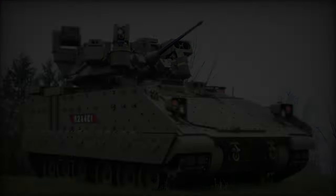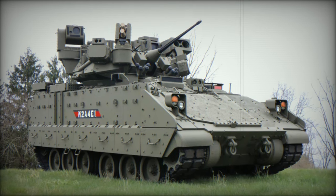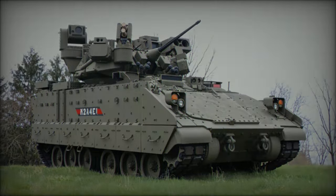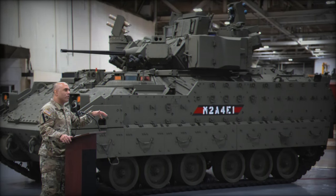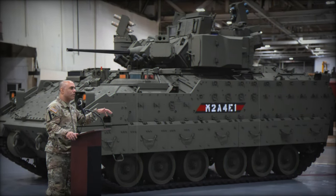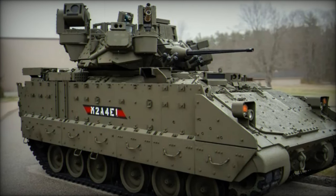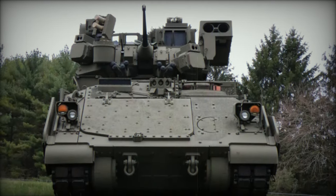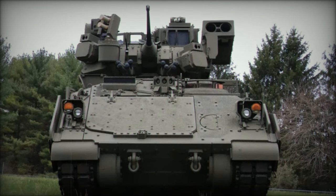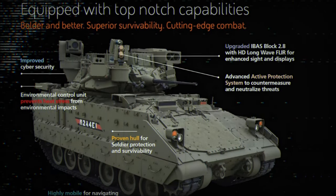The M2A4E1 also features enhanced protection against mines and improvised explosive devices, IEDs, which have become a critical threat in modern conflicts. These upgrades ensure that the Bradley remains resilient and operational, even in the most hostile and unpredictable battlefield environments. The environmental control system is another key upgrade, designed to prevent crew heat stress in extreme climates. This feature is essential for maintaining operational endurance during extended missions in harsh environments, ensuring that the crew remains comfortable and capable of performing at their best in extreme conditions.